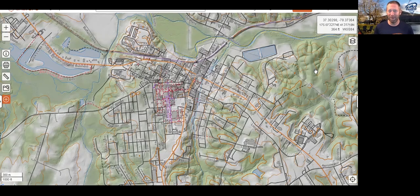If it says it's 200 meters on the 1/24,000, it's really 100 meters on 1/12,000 scale. So it's pretty easy to do the conversion. Of course, you can use the centimeters on your compass and use the scale at the bottom. Okay, so let's jump right in.